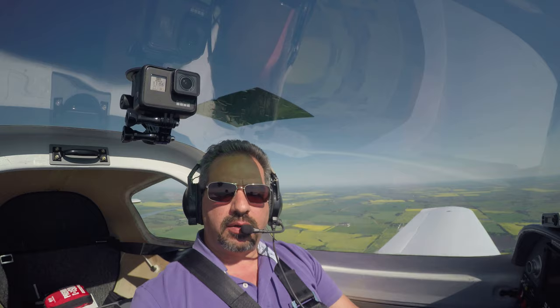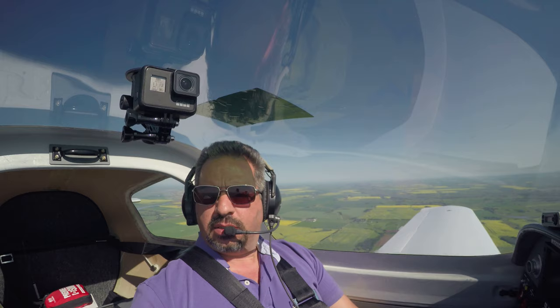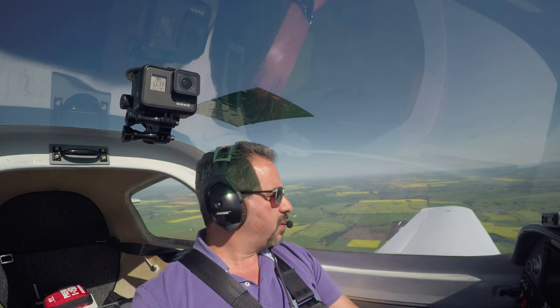Cleaned out all the spark plugs the other day. I'm in my annual maintenance, so we're doing a lot of different work on the plane, as we have to do every year.